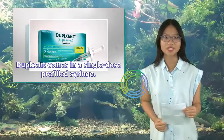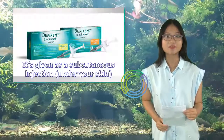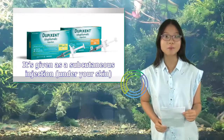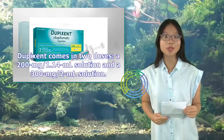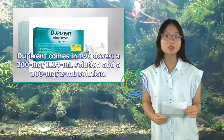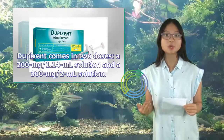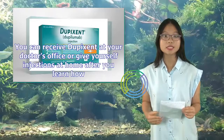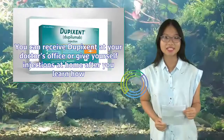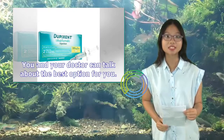Dupixent comes in a single-dose pre-filled syringe. It's given as a subcutaneous injection, under your skin. Dupixent comes in 2 doses, a 200 mg/1.14 ml solution and a 300 mg/2 ml solution. You can receive Dupixent at your doctor's office or give yourself injections at home after you learn how. You and your doctor can talk about the best option for you.